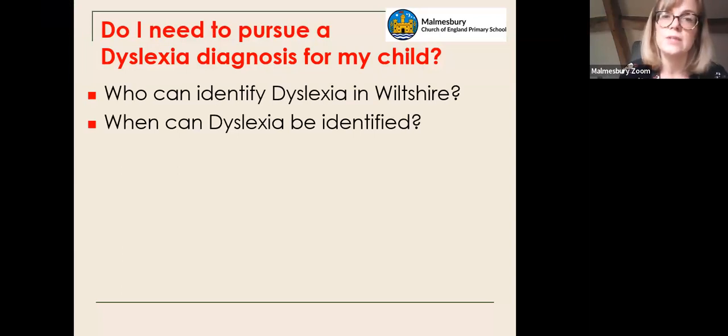What we have in school is dyslexia screening tools, various checklists and resources that we can use to build up that learning profile, what works, what doesn't work for your child, understanding their strengths and weaknesses, which are all really valuable things to do. But if you would like a formal diagnosis, unfortunately, that is a private assessment which you would have to pay for. So it is expensive.